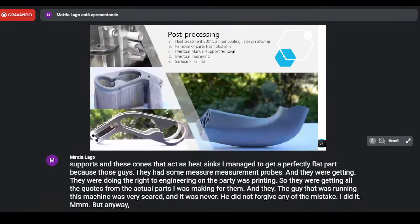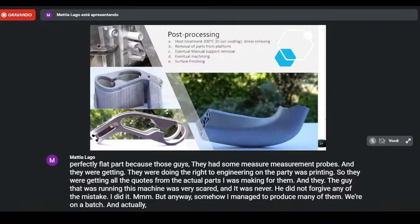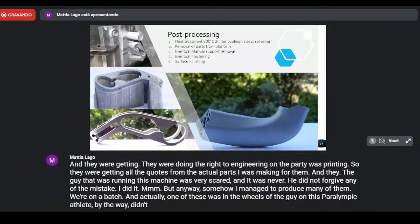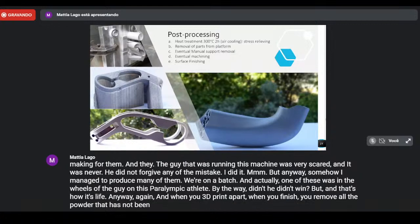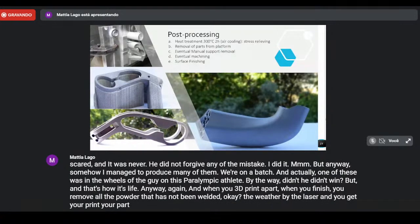But anyway, somehow I managed to produce many of them. We ran a batch, and actually one of these was in the wheelchair of this Paralympic athlete. By the way, he didn't win, but that's how life is. Anyway, again, when you 3D print a part, when you finish, you remove all the powder that has not been welded, okay?